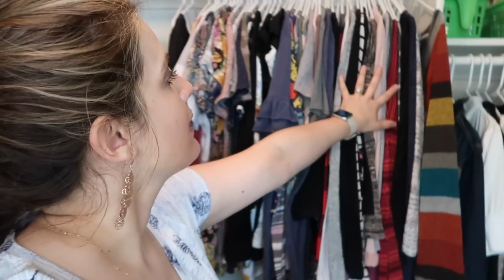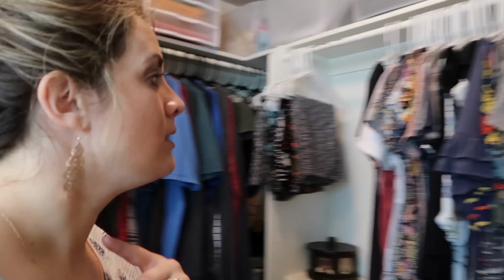So I might end up packing up some of these and maybe putting some in one of the empty containers up here. I've never actually packed seasonal clothes up. I've always just left them out. But I think I might go ahead and do it because I have a lot. I'm gonna go ahead and do that.